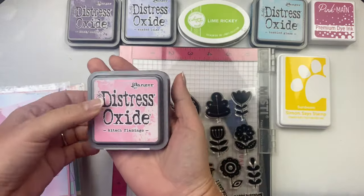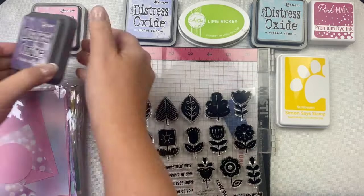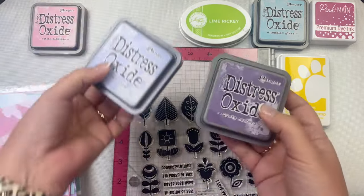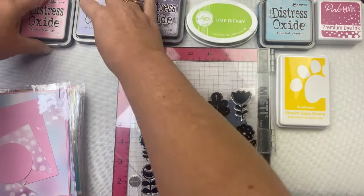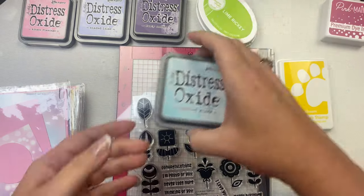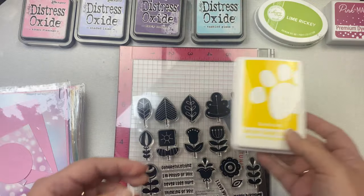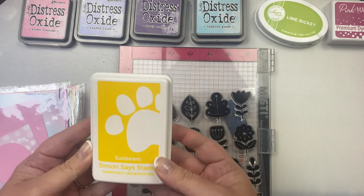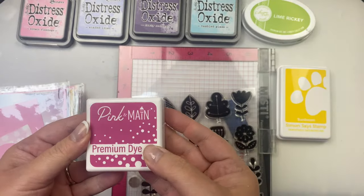Here I've selected a bunch of different ink colors from my stash that I think will match the colors in the paper pad the best. I usually don't use Distress Oxides to stamp with, but these colors were the closest, and they are Kitsch Flamingo, Dusty Concord, Shaded Lilac, and Tumbled Glass. I also used Catherine Pooler ink in Lime Ricky. The yellow ink pad is from Simon Says Stamp called Sunbeam, and the dark pink color from Pink and Main is called Dress Shop.